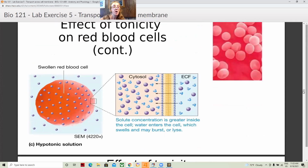So hypotonic. I put a cell into a hypotonic environment, which means that there's less solute outside than there is inside the cell. And if there's less solute outside of the cell, there has to be more water outside of the cell, resulting in water moving into the cell. And therefore the cells may burst or lyse.